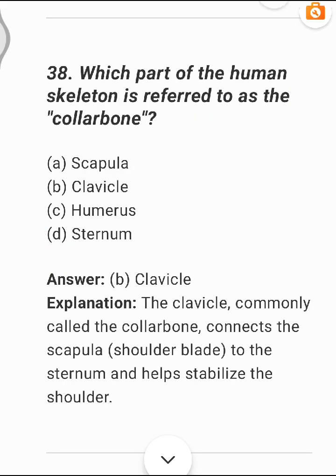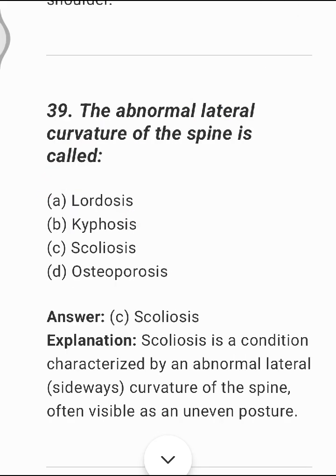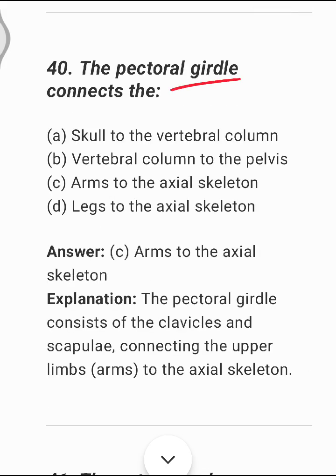Which part of the human skeleton is referred to as the collarbone? So clavicle, option number B, is known as collarbone. The abnormal lateral curvature of the spine is called scoliosis. The pectoral girdle connects the arms to the axial skeleton.